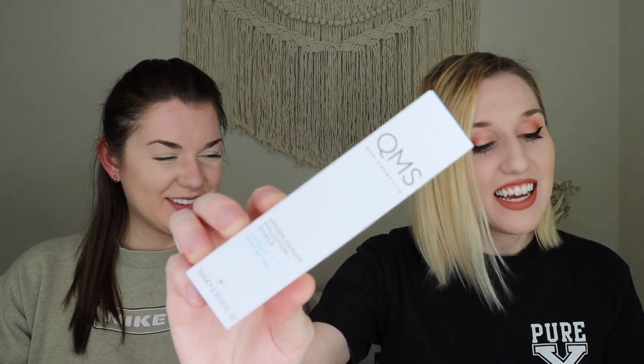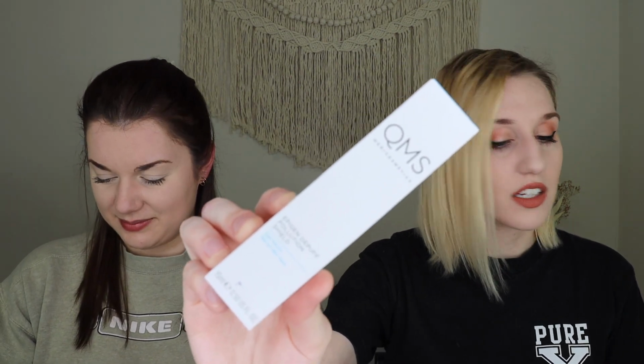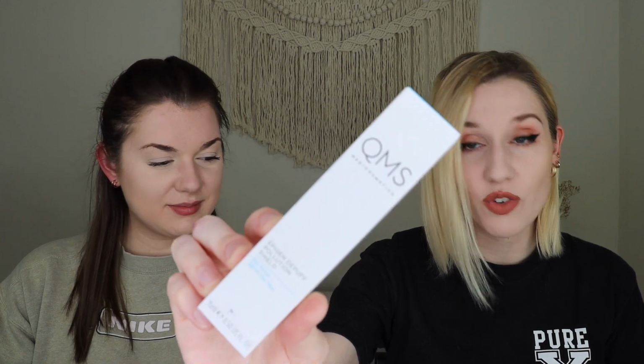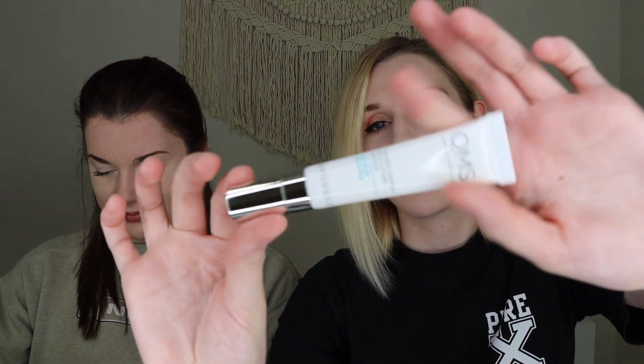All right, so the first thing that I'm pulling out that we both got is the QMS Medicosmetics Epigen Depuff Pollution Shield Eye Serum, which retails for $110. This is more of like a premium, Boxycharm premium type of product, I would think. Bougie. Look, it's got German on the back. Augenserum. Oh my god. So it comes in like a thing like this.